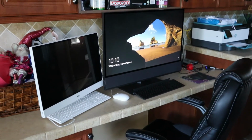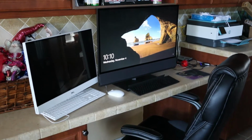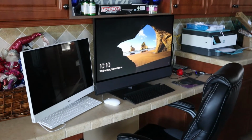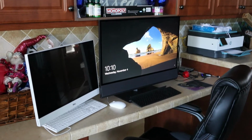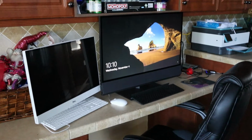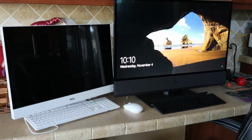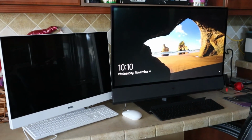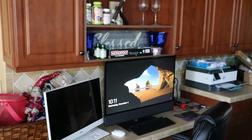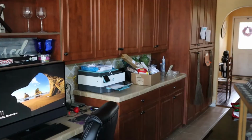We have our one computer, we do our billing, and the other, the large HP Envy, is for our editing, and we absolutely love it. The Envy has a phone charger built into the base, and I just put my phone up there and it charges it. But as you can see, we got a lot of stuff all over the place. We have 40 some odd cabinets in this kitchen, and I still cannot find space. So we're going to take this one Envy computer and put it in the bedroom. So I'll meet you in the bedroom in a minute and show you where we're going to put it.